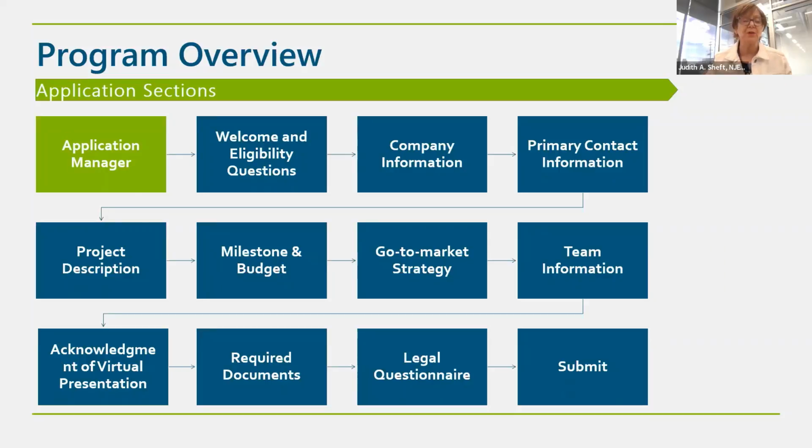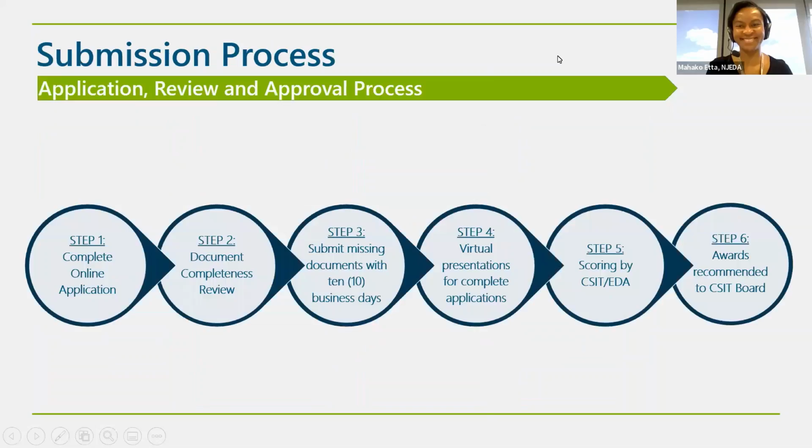And now I'm going to turn it over to my colleague, Maku Etta, who is a program manager in the Commission on Science, Innovation, and Technology. And this program is literally her baby. So, Maku. Thank you, Judith.